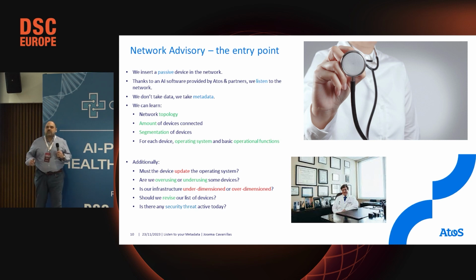We know which kind of devices, in which part of the network, and how much each is producing, how much is working. We can determine the operating system and the operational functions of every single device, listening to the metadata of the data they produce or exchange with our AI system.